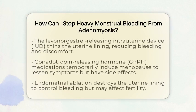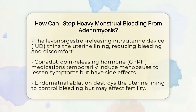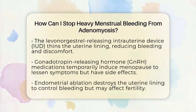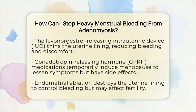For women who prefer a more localized approach, progestin-only options such as the levonorgestrel-releasing intrauterine device are highly effective. This device delivers hormones directly to the uterus, causing the lining to become thinner, which significantly decreases bleeding and pain. It is especially useful if you want to preserve fertility or avoid surgery.